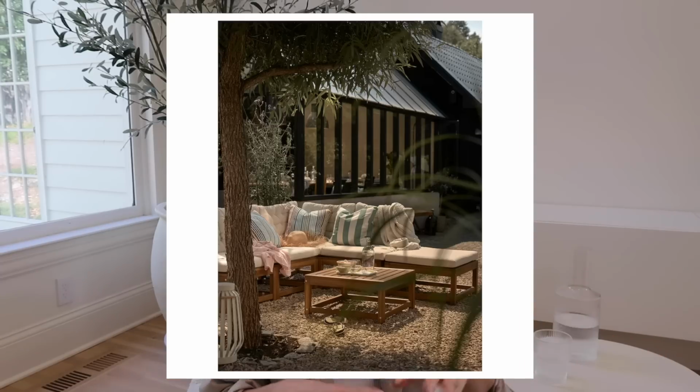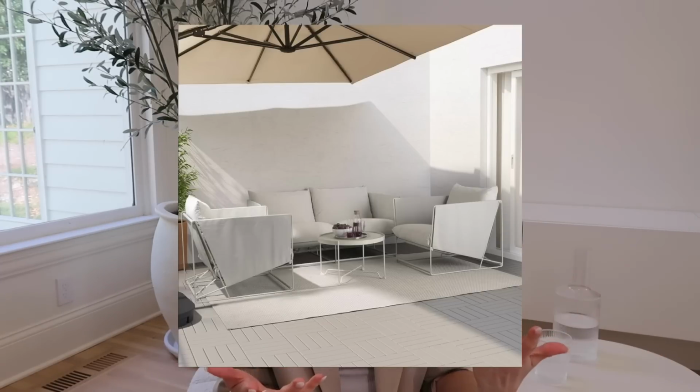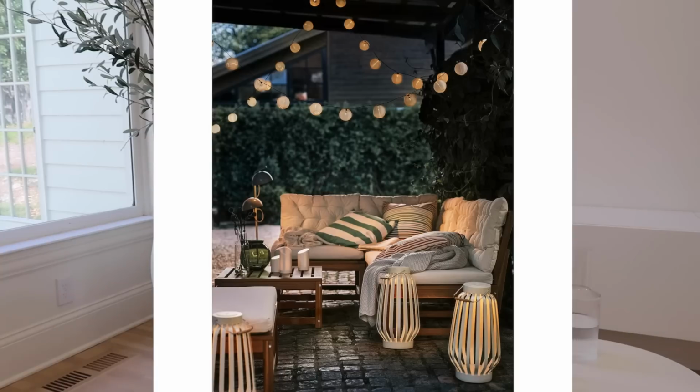IKEA has some really beautiful options, and even if you find a piece that maybe isn't as substantial as, like, a Restoration Hardware, for example, you can build out pieces and make it feel more luxurious, feel more expensive just by using IKEA pieces. They make it so easy. So I'm a huge fan of going to IKEA.